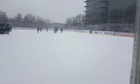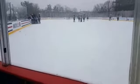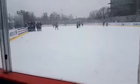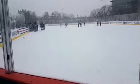There's a little bitty scoreboard over on the other side, so I can't see it, and I won't be able to keep track of time for you guys. And yes, Sandy, this is an awesome experience for the kids. They're playing ice hockey in the snow in a tournament in Columbus, Ohio. And they're probably warmer than we are.